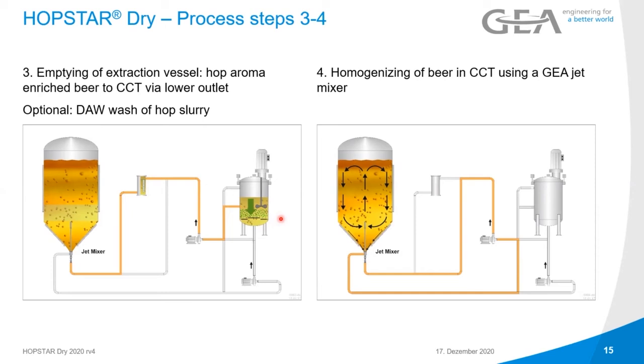And the last step is actually a homogenization step. And there's one piece of equipment which I have not mentioned yet. We are equipping our tanks that are connected with that HopstarDry system with a liquid jet mixer, which is basically a Venturi principle. And I will give you some insight details also about that. But this is also something that helps us to really have a homogeneous batch with best quality in the end in the CCT.